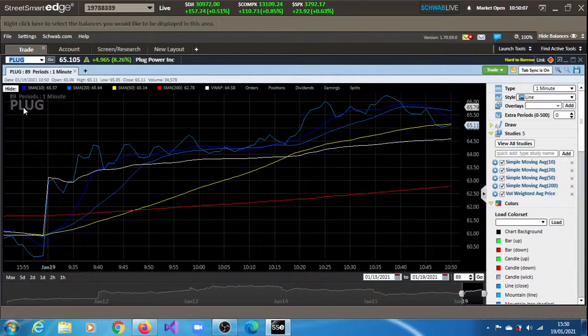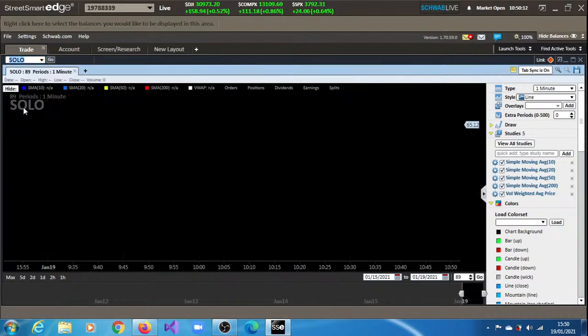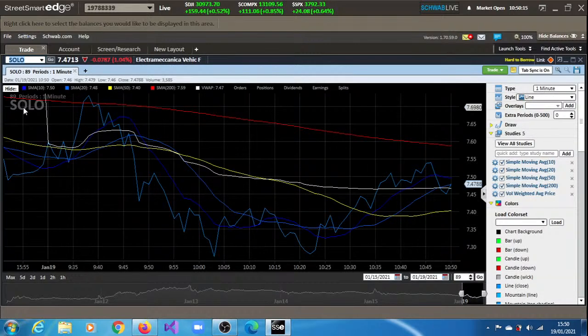That will be Solo Electromechanical. So Electromechanical is down 1.04% in the session of today, the 19th of January 2020. It's trading below its 10-day and 20-day trend lines, and also its volume weighted average price, quite active as well. And the good thing about Electromechanical, it's also slightly more affordable.